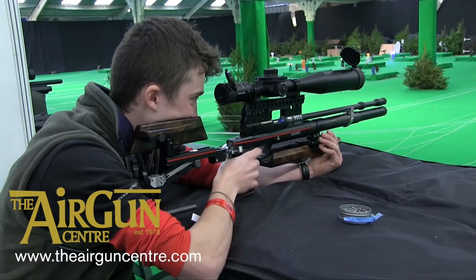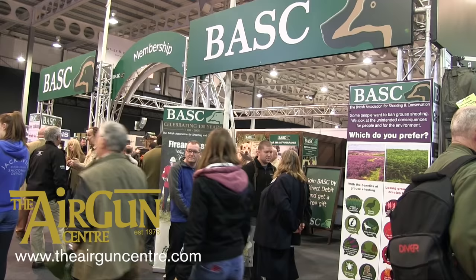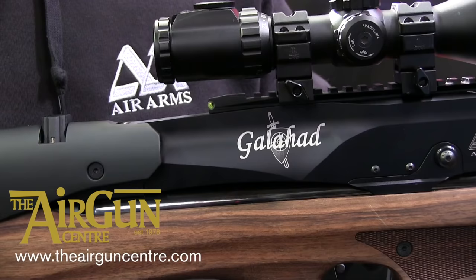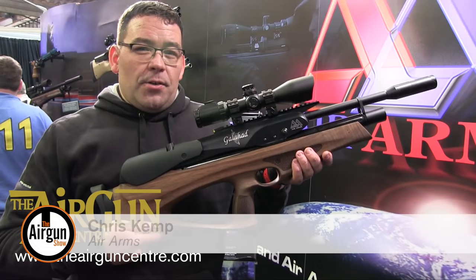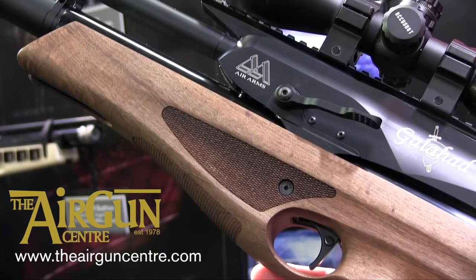Visitors to the show at Stoney were treated with a dazzling showcase of new airguns and gear. One of the biggest head turners of the 3-day show was the brand new Galahad Sport Pup from Airarms. At the show, we're getting great interest in this new rifle from Airarms. It's the first bullpup we've done, and to be honest, we're so proud of it. The super compact multi-shot PCP's features include an adjustable ambidextrous stock and a neat forward-mounted cocking lever, which can be reversed for left-handers.